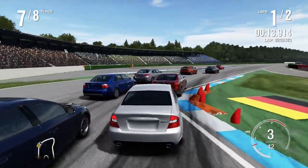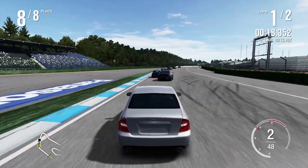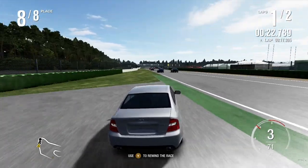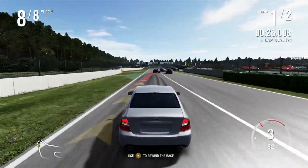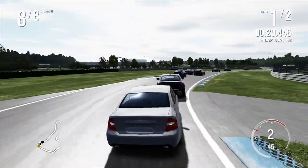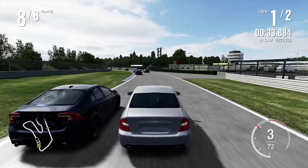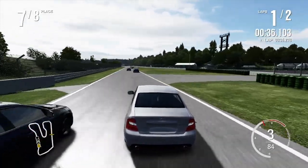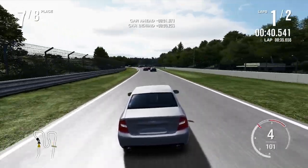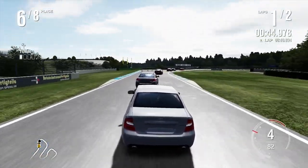Beep beep, get out of the way! Or just park in the middle of the road. Ah, fuck me. Okay, let's see if I can actually get some of these positions, because I'm a little bit far behind now. Push. Push the button and let me know.